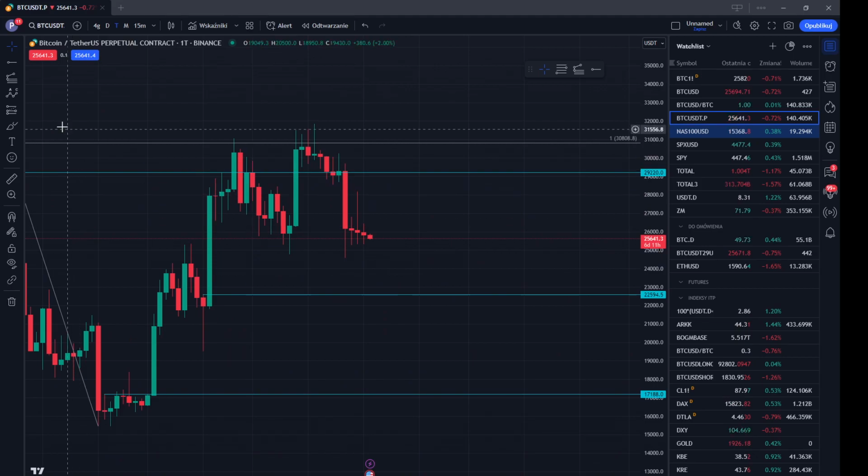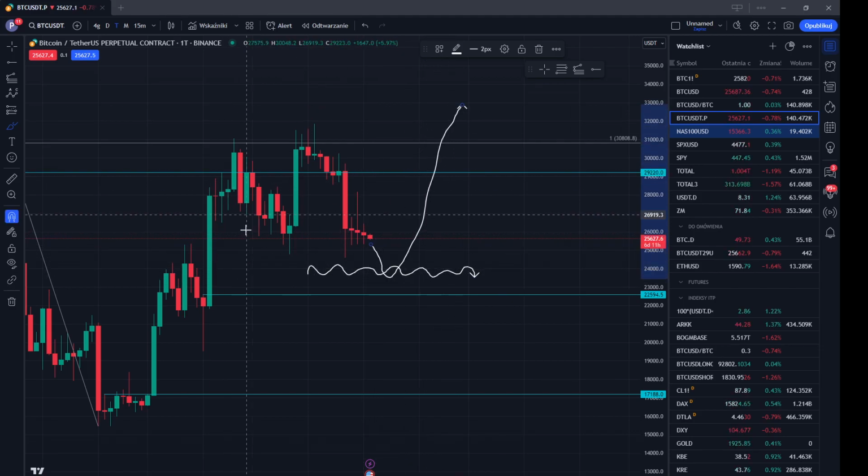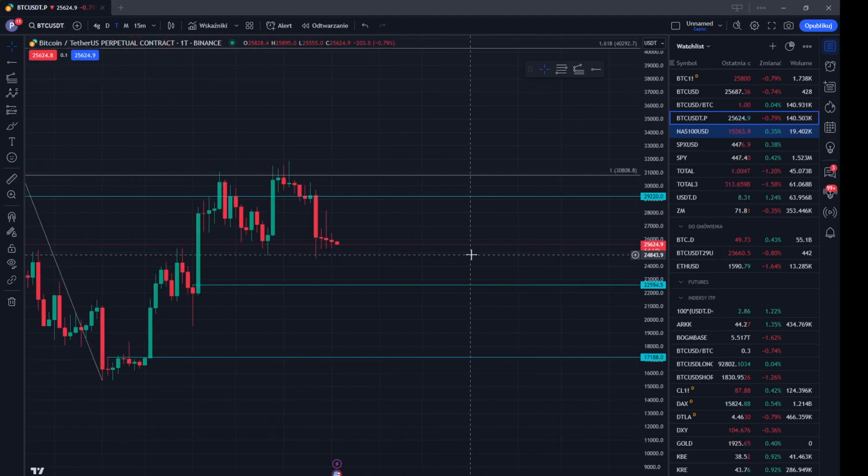Apart from this, everybody's looking at high block nowadays, and they all see this area, 23,500 roughly here, as the major liquidity level, and they all want to see this. I would not be so sure.